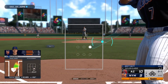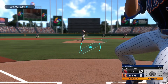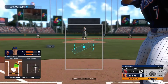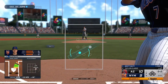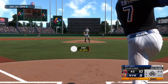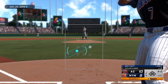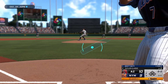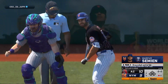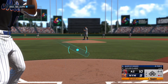This one chopped on the ground, but foul. And the 0-1. High fly ball, and that one curling foul down the right side. And a foul ball, he stays alive. In there! Got him, looking for the K. Marcus Semien up now for the Mets. 0 for 3 in this one.